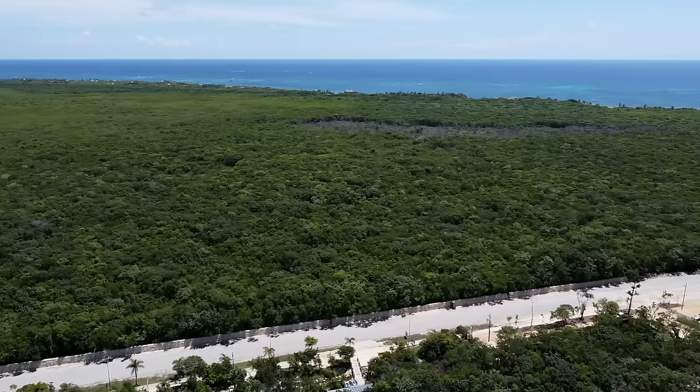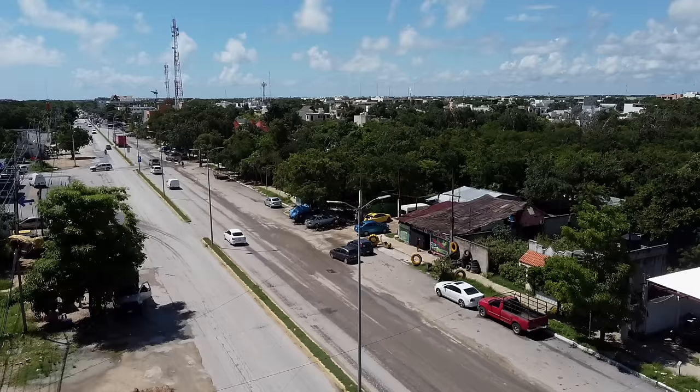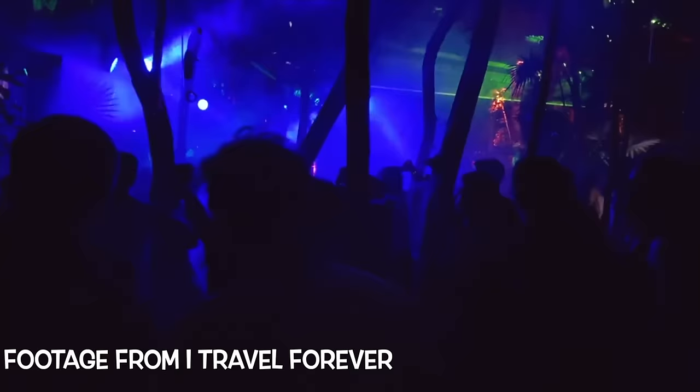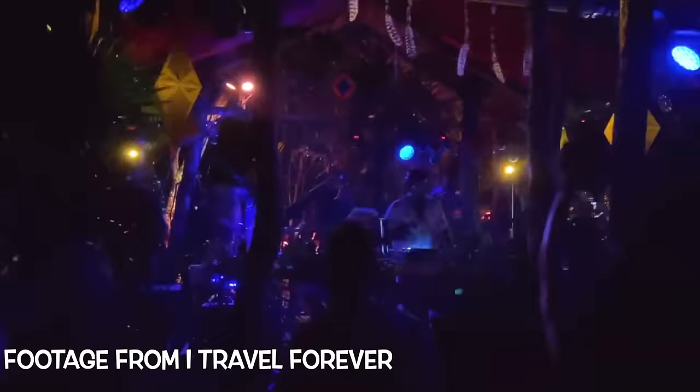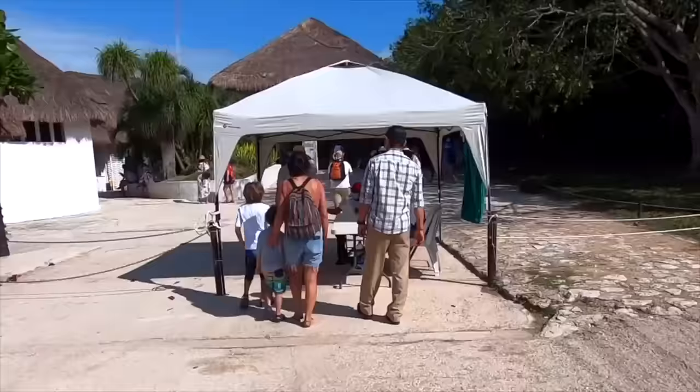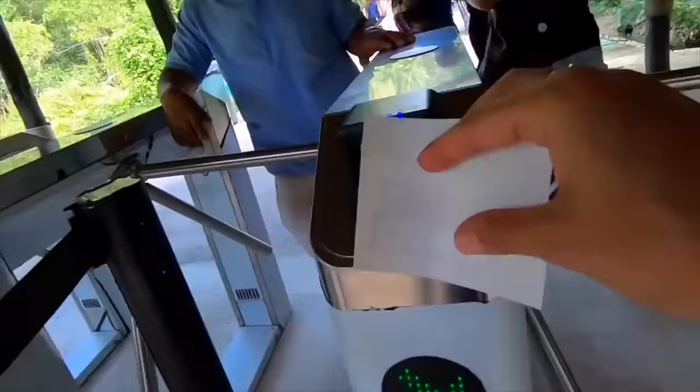Our Riviera Maya road trip continued as we drove an hour south of Playa del Carmen to Tulum. Known for its beautiful beaches and epic nightlife, Tulum is now one of the hottest spots in Mexico. Today we are heading to the archaeological zone in Tulum. It's one of the most popular activities to do.